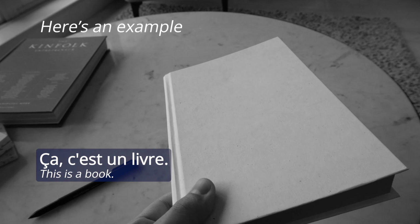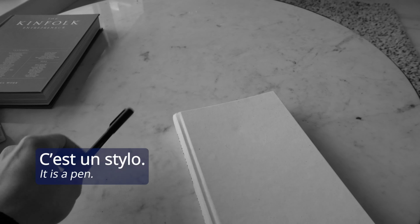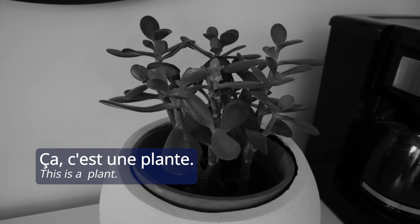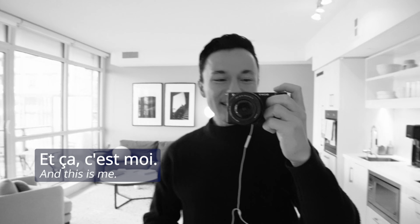Ça, c'est un livre, c'est une balle, c'est un stylo, c'est un arbre de Noël, ça, c'est une plante, et ça, c'est moi. Salut! If you want to improve your writing, spend time writing in French.